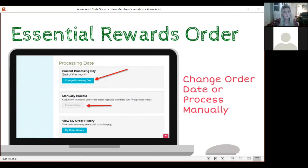Sometimes not all the dates are available, because they only process so many ER orders per day. The manual process, who does that? I do that every single month. My ER date is set for the 2nd, but I get so excited that I actually manually process it on the 1st. I have it ready, and sometimes I stay up past my bedtime just to find out what the promos are for the 1st of the month, because they release those in the middle of the night. But you can just simply manually process your order and it goes through.